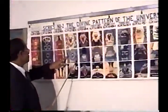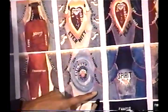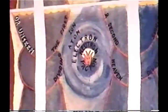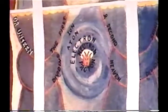Dividing the first and the second veil. So we're coming on that. Now in that we're making up atoms, but before we get to atoms, you have neutrinos, positrons, protons, neutrons, spectrum. That's what makes up the atom. We're talking about the makeup of the atom.